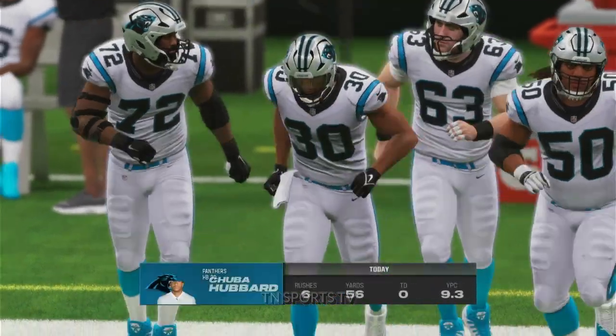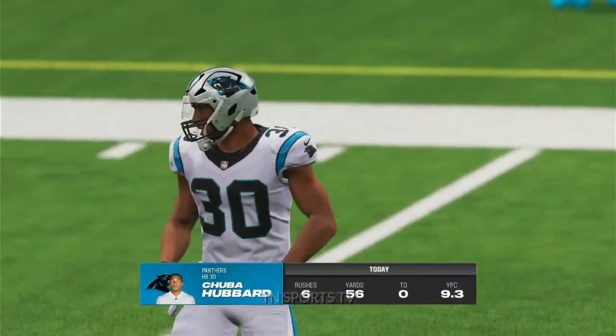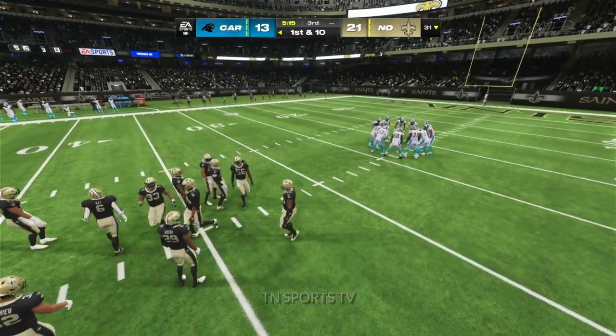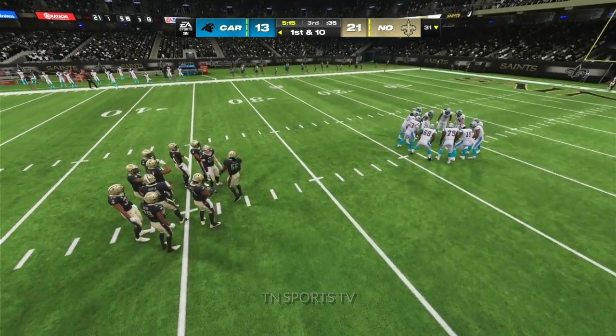Now the Panthers offense, they get set to come back onto the field. Over on the sideline, hoping to hit that reset button between possessions. Last time out, they had to punt it away. This time, hoping to finish this thing off in the end zone.